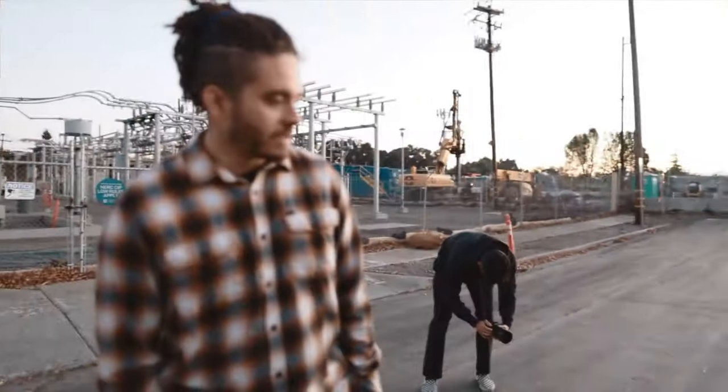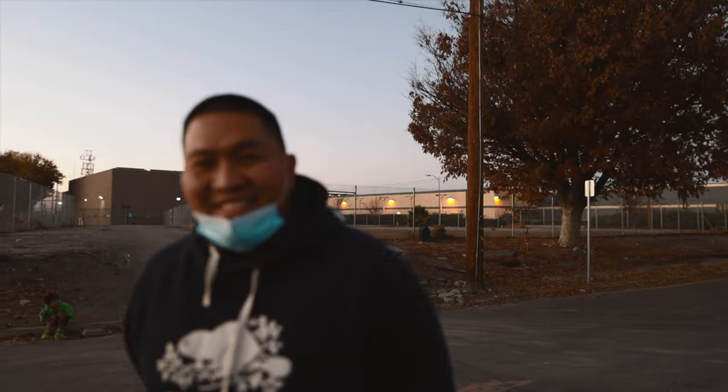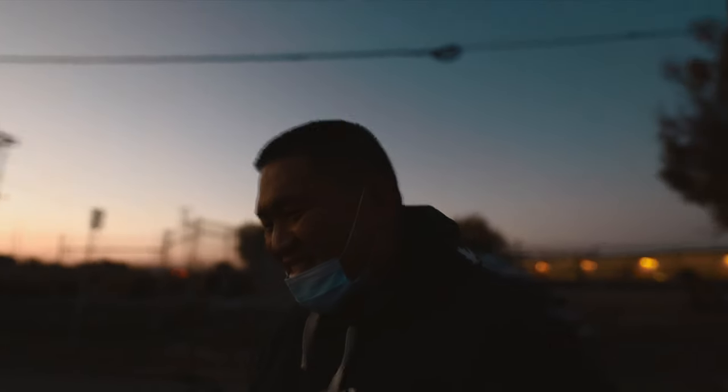Original owner, too. That's commendable, man. You were not shy about modding the car. Oh, no, not at all. If it's in your blood, you gotta do it. What's next? We'll see if somebody wants to pick this up for a good price. For sale-ish? Ish. Hey, you want to buy it? I'll let you know. But it is for sale-ish, so leave in the comments if you guys are interested.